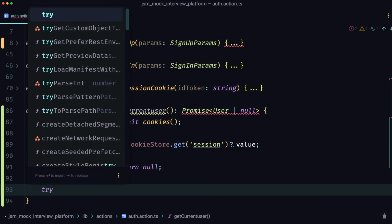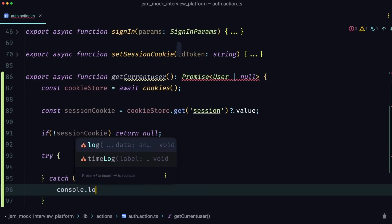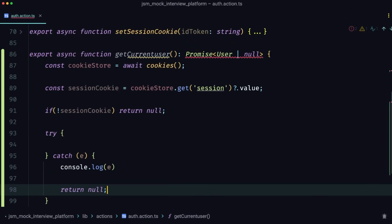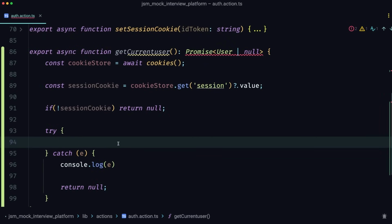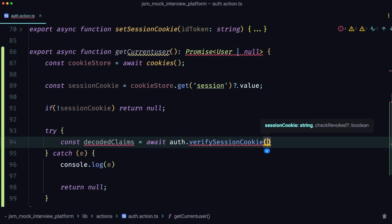But if a cookie does exist, we can open up a try and catch block. In the catch, we'll simply console log the error and we can return null because either the session is invalid or expired. And in the try block, we can try to decode the session to see whether we have a valid user. So I'll say const decodedClaims, this is the name they use in the docs, is equal to await auth.verifySessionCookie, to which you have to pass the session cookie. And the second parameter is whether to check if it's revoked or not. So I'll pass true for checking whether we have revoked the session.